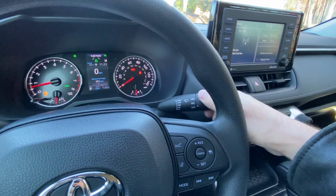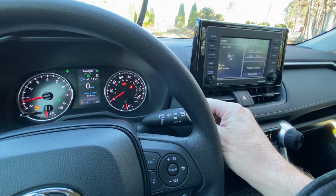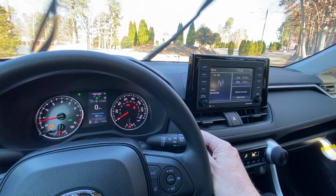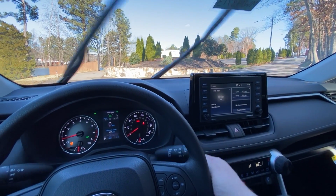And then this is pretty self-explanatory. If you want the rear wiper, twist this knob. Intermittent, off. One click, hit it once, it's going to go once. Down is intermittent. Regular, and then faster. Heavier snow, heavier rain.